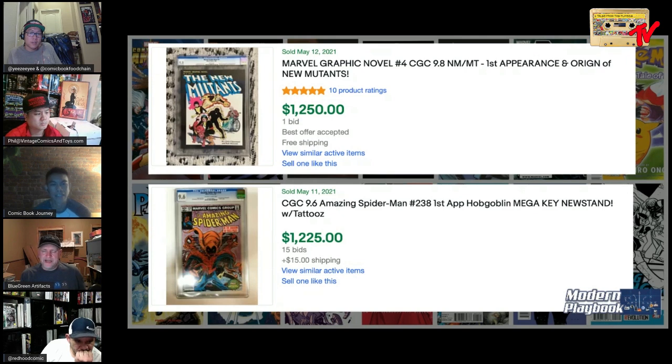Funny story about this book. I'm old enough to have bought this at a con back when it came out. Bought it and never opened it. Sat in my long boxes for decades and I cracked it out a few years ago and sent it in. The top two corners of the plastic had frayed off and one corner had a little thing on it, so it came back in 9.6. So I think that's why I ponied up for the 9.8, just to redeem myself. But no, I love that book. Gotta love Spider-Man, but I'm going with the New Mutants on this one.